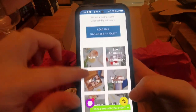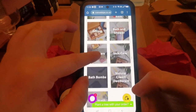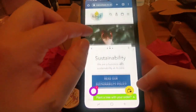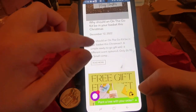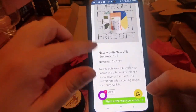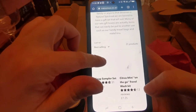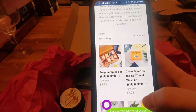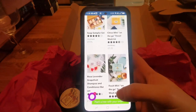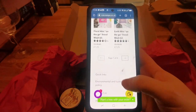So yeah, sustainability. So they seem to do quite a lot of things. Bath bombs, face wash bars, natural cream deodorant, skincare, and they do nice gifts as well, which is nice. Bath and shower, eco shampoo and conditioner bars and new stuff. So they seem to have a very good product. So I want to see what their gifting is. So yeah, they're saying that there's plenty of items that you can use for traveling and things like that as well. So it's been really thought out, so you could actually use your favorite skincare when you're on the move, on the go, I suppose, which is nice.